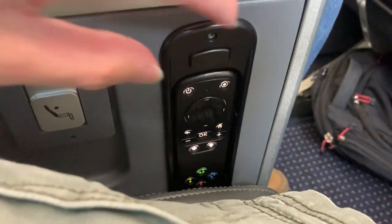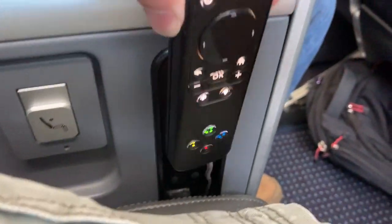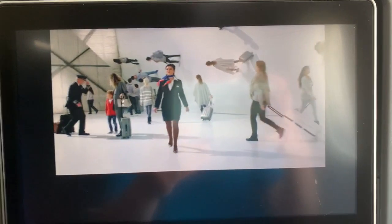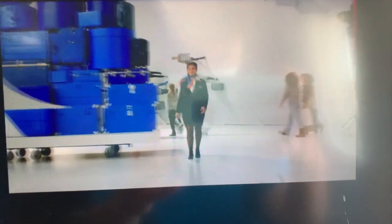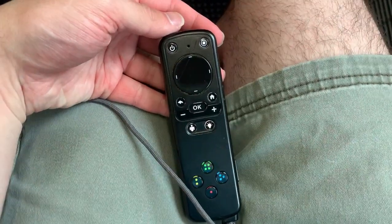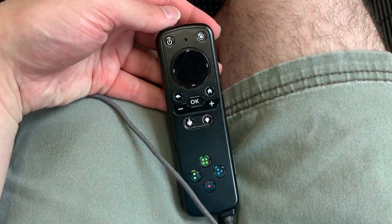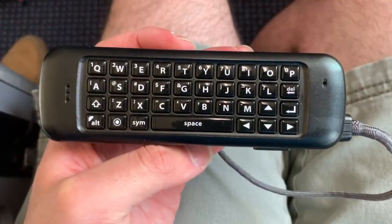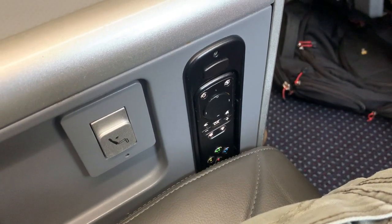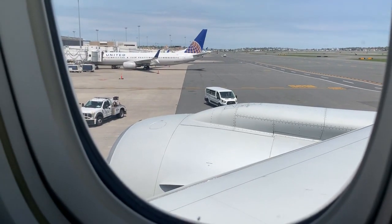It had a remote in the seat side for the TV that you can remove and control. I'm sure if I were to use it, it would be super handy. It had some buttons on the front and an entire keyboard on the back. But the one thing about that remote is it was impossible to put away. I had a really hard time getting it put away before departure. Once I was able to get it stowed, that was good to go.